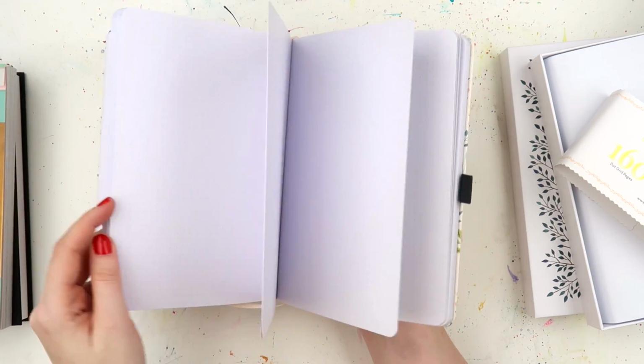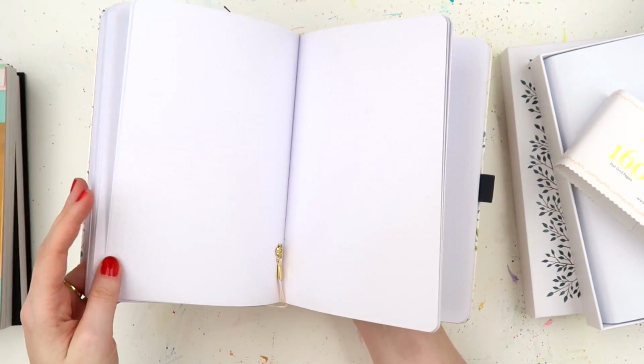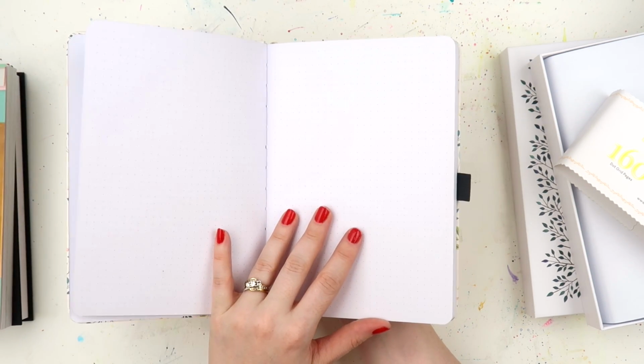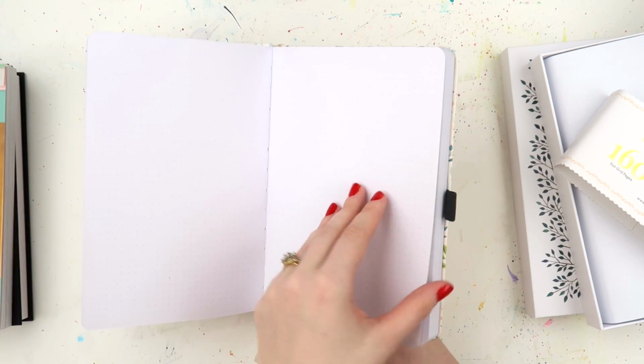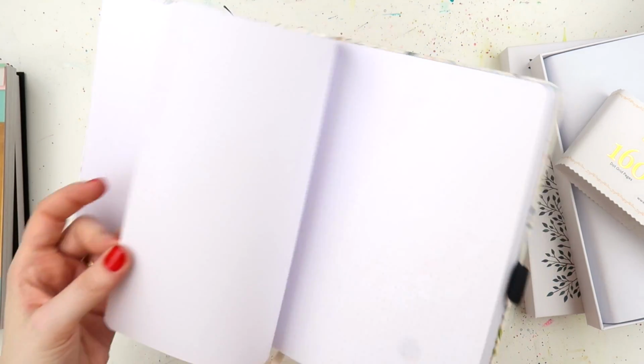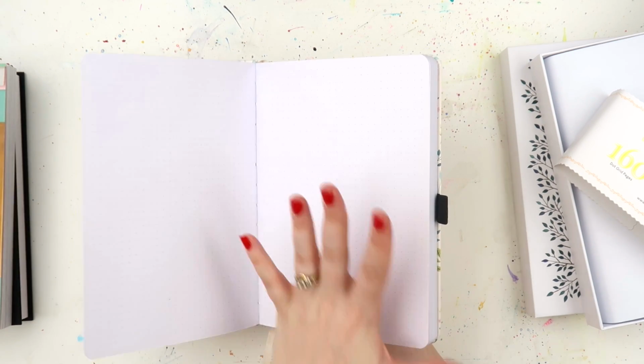So it's just blank. It's got one of the little ribbon bookmark things. Oh, it's got a little charm on the end of it. That's a bit cute. And I think she'll really like it. The paper is, can you hear that thickness? It's a nice thickness, and it's very crisp and white.